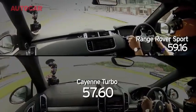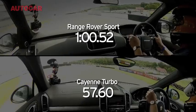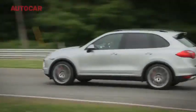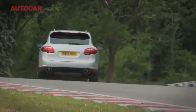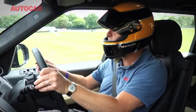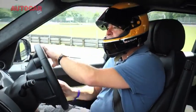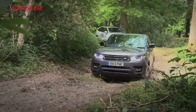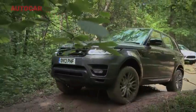It defies the laws of physics, does the Cayenne Turbo, and there is an awful lot that the Range Rover Sport could do to learn from it. Okay, so that's 1-0 to the Porsche. No big surprises about that. There's such a massive difference. The Porsche destroys the Range Rover around Brands Hatch. So now I think we need to go to the other end of the extremes and go off-road.